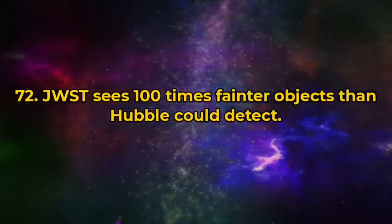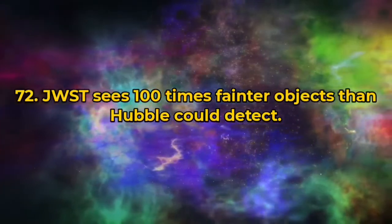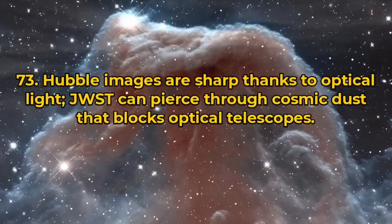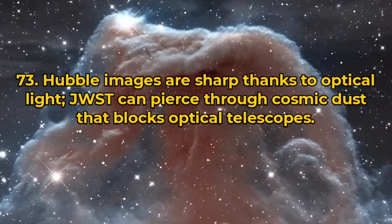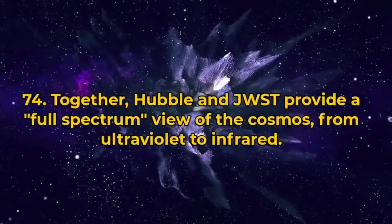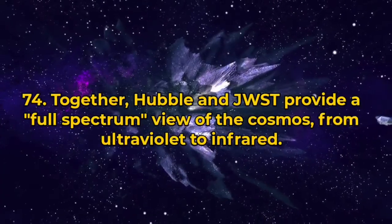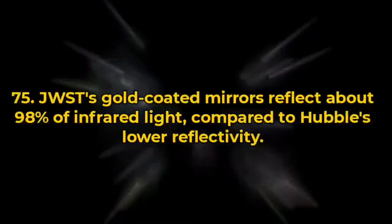72. JWST sees 100 times fainter objects than Hubble could detect. 73. Hubble images are sharp thanks to optical light. JWST can pierce through cosmic dust that blocks optical telescopes. 74. Together, Hubble and JWST provide a full-spectrum view of the cosmos, from ultraviolet to infrared.